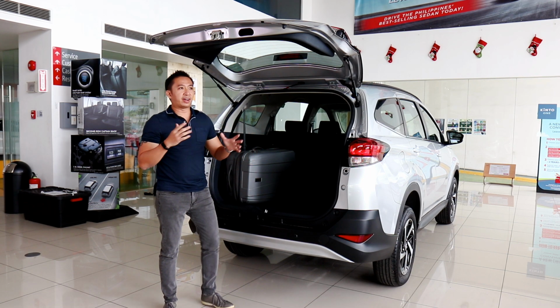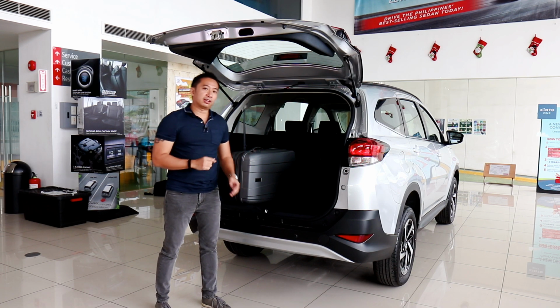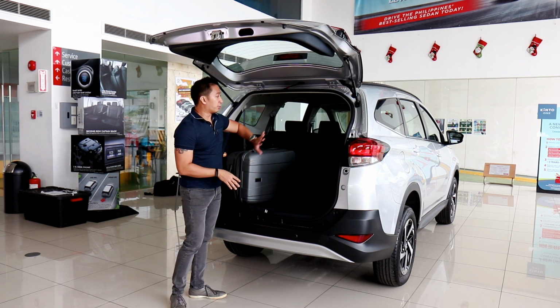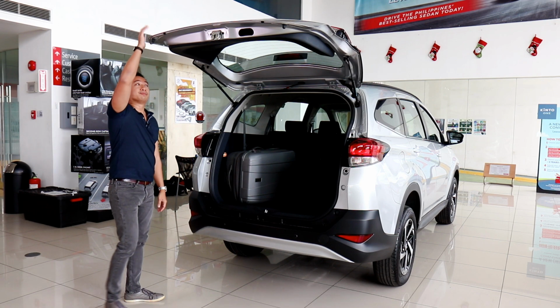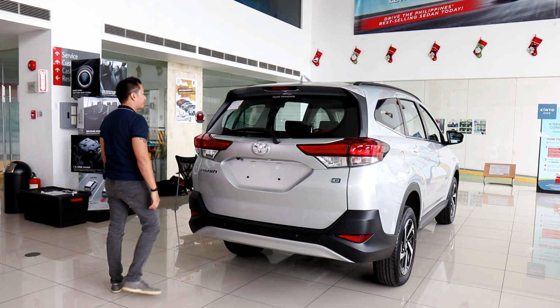Now, that is one of the big advantages of an MPV, that cavernous trunk capacity. And another big advantage of the Rush over, let's say, the Fortuner, is the fact that the third row seats tumble forward instead of folding to the side, like the ones found in the Fortuner. Now, for me, that is a clear winner.